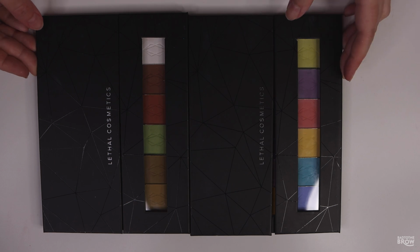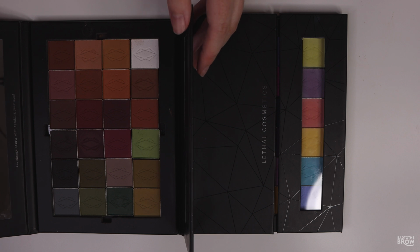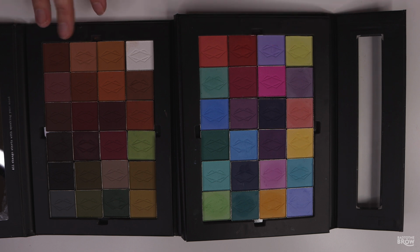So first up, we have some Untitled Cosmetics single eyeshadows. They do have these in palettes as well, but these in particular are singles that I chose. So I did kind of try to separate these out, but it was definitely difficult. You can see some of these are brand new because I did recently get these. I've just been dipping into them as I play around with makeup.